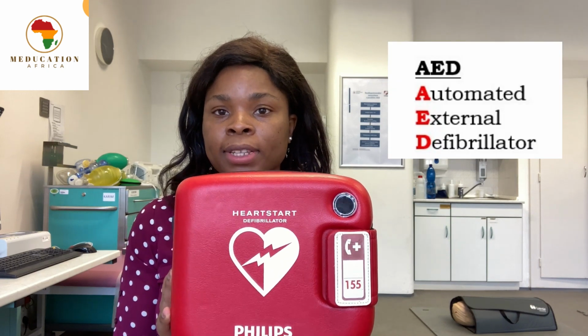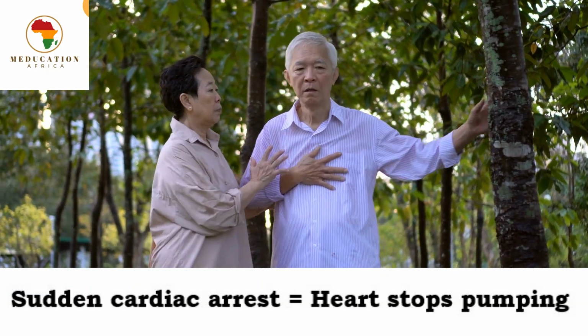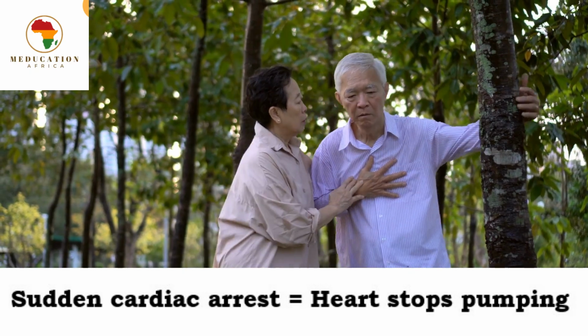This device is called an Automated External Defibrillator, or AED for short. This device is used to help people who are experiencing sudden cardiac arrest. Sudden cardiac arrest, or cardiac arrest in general, happens when the heart stops pumping. When the heart stops pumping, it means that blood can't get to the body, especially the brain, and this can quickly lead to brain damage or even death within a few minutes.